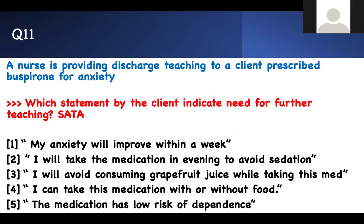I will avoid consuming grapefruit juice while taking the medication. The medication can affect your liver, and grapefruit juice increases the toxicity. I can take this medication without food. You don't need to take it with food. Therefore, 4 is good. So what are our answers? My anxiety is not going to improve in a week. That's the wrong answer. We've got to intervene. I will take the medication in the evening to avoid sedation. There's no sedation. We have to intervene. 1 and 2 have to intervene.